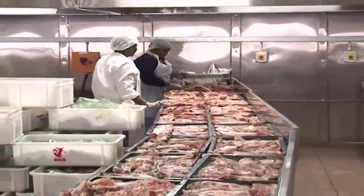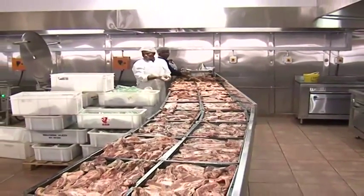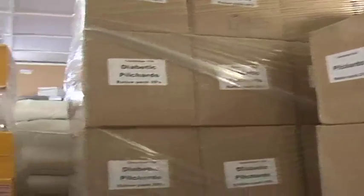Yes, this is a very big contract, and we are all very excited to be involved in a contract of this size. We here at Marapong have around 4,000 residents. We serve them breakfast and dinner. Their lunches are sent to Medupi. We're receiving somewhere around 13,500 orders for Medupi lunches only.